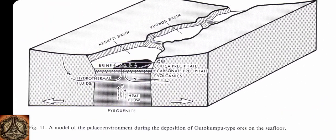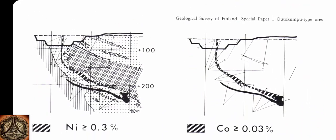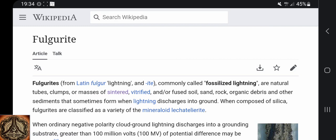Yeah, so we actually read the whole paper. So let me show you quickly a fulgurite. And once again, I use Wikipedia because it is also about making a statement. Wikipedia is free for everyone. It's not that I'm trying to search all the time for really obscure papers or something whatsoever. No. Wikipedia.